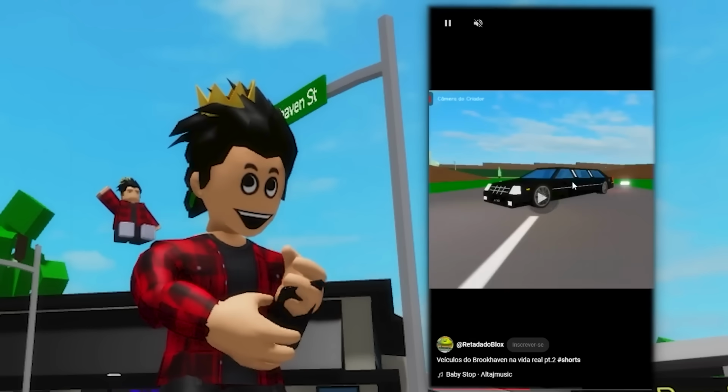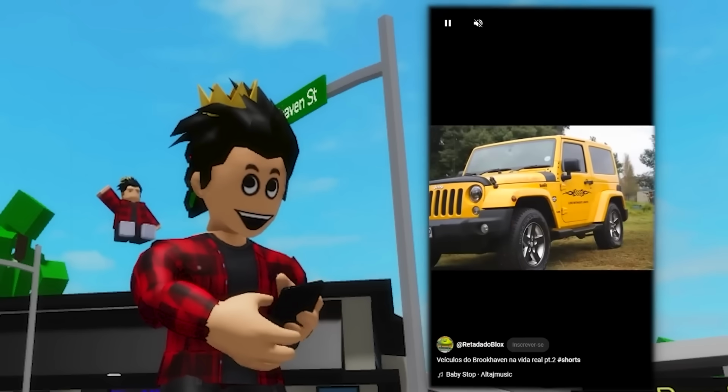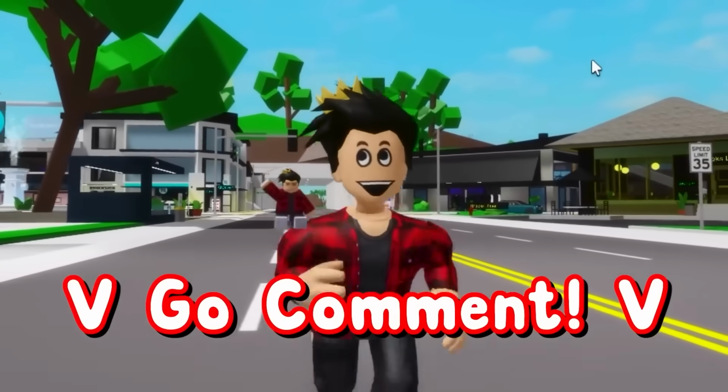I love that. This is the limousine. It's such a nice car in real life. I've never seen one in my life. There's also this yellow guy, which is based on a Jeep. Those are awesome. Comment down below if you've ever seen one of the cars from the game in real life.